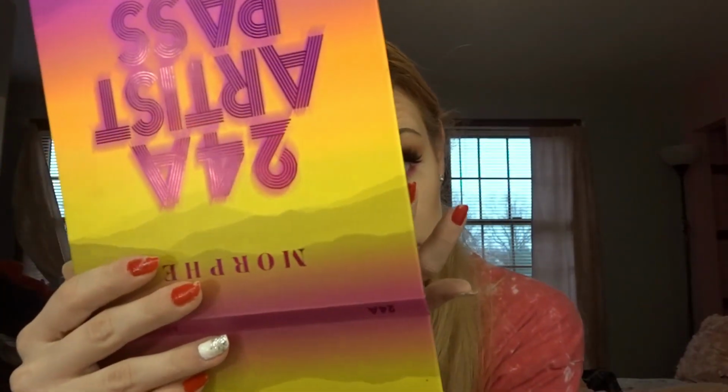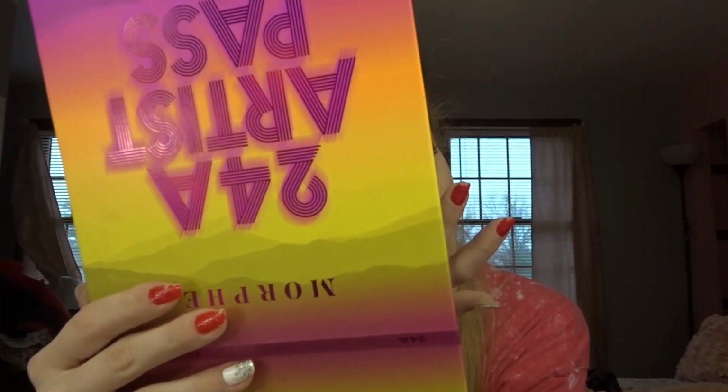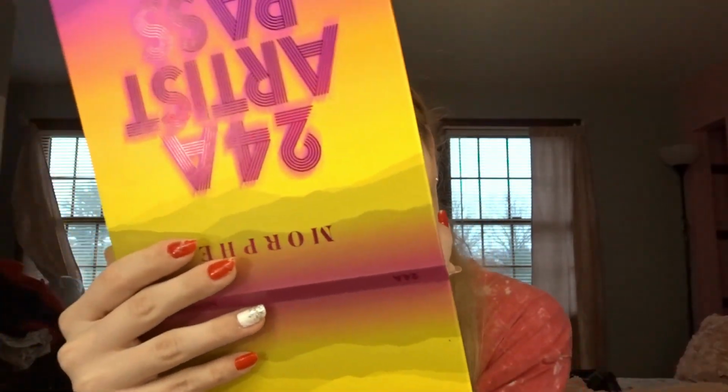So yeah, I'm just gonna set the camera down so I can do my opposite eye. I use my pinky because I find that that's the easiest finger to apply inner eye highlight.